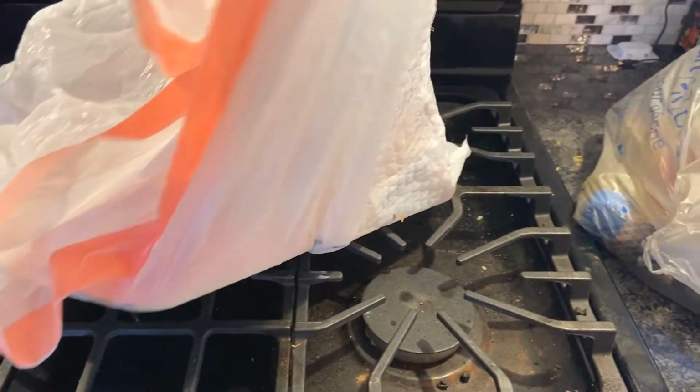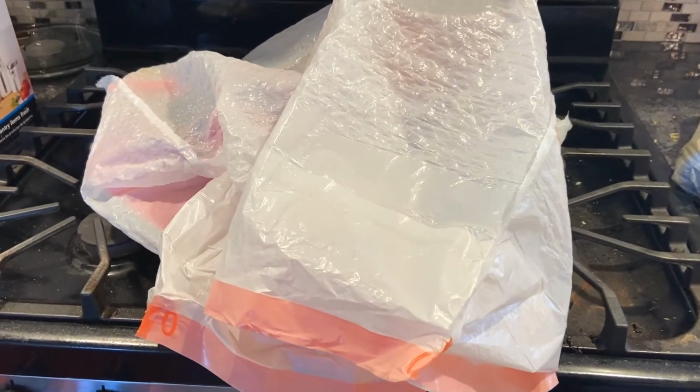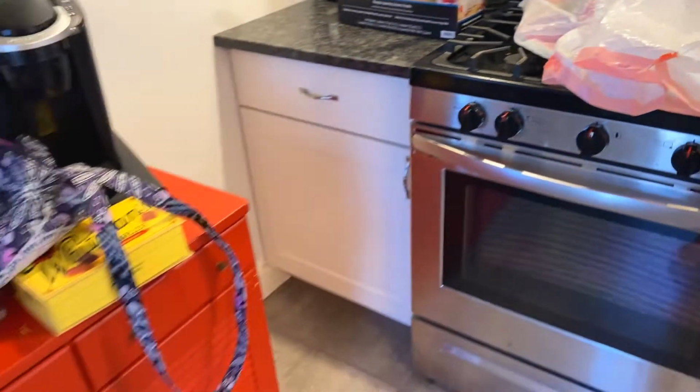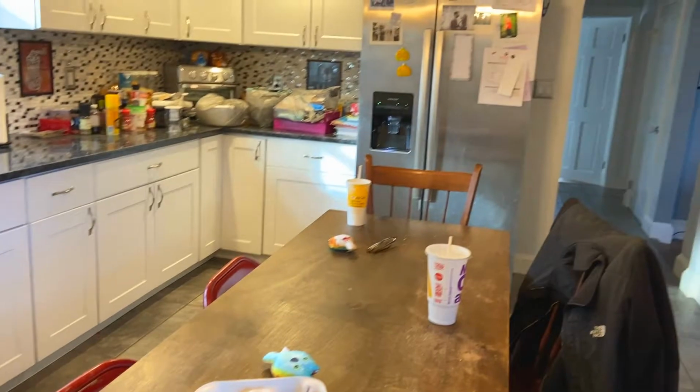So this is my trash can to put all of the gluten things that I'm getting rid of. I've already started throwing some stuff in there. So you're gonna see me throwing things in there periodically. And I am just gonna start from this part of the kitchen and I am going to work my way around.